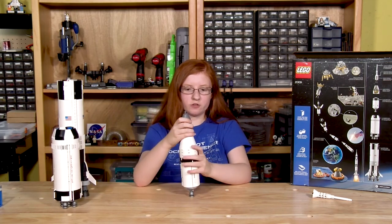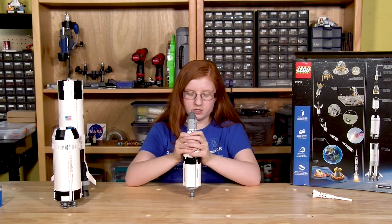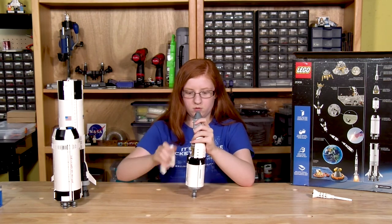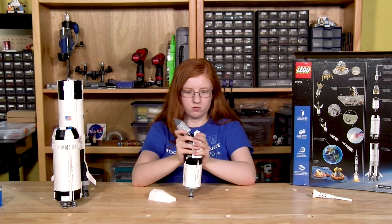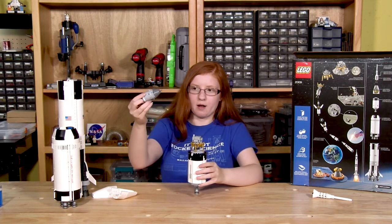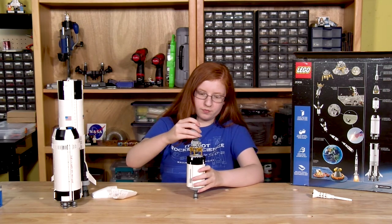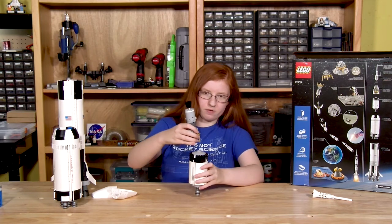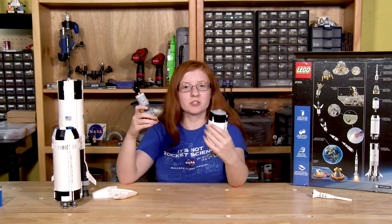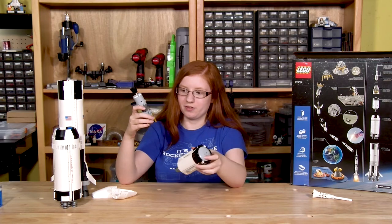Then from here, the service module separates, and the fairings fall off from around the lunar module. Then the service module turns around, attaches to the lunar module, which then gets taken off of the third stage. An interesting fact is that there's actually five of these third stages still orbiting around the sun near the Earth.